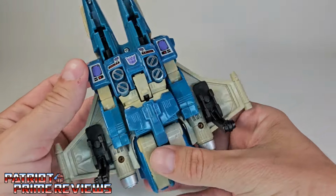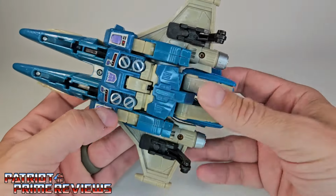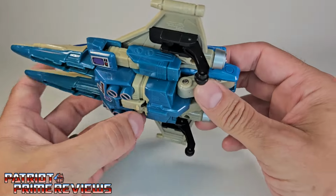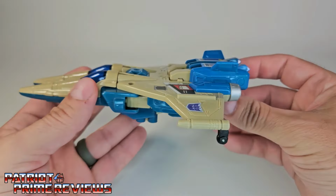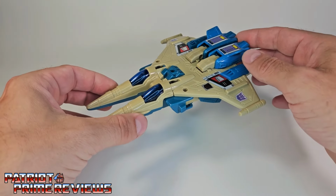You do flip him around and you can see a robot underneath. You've got the arms right there, folded up legs. So, you know, pretty typical for G1s. You can always see with the jet mode that there's a robot underneath.